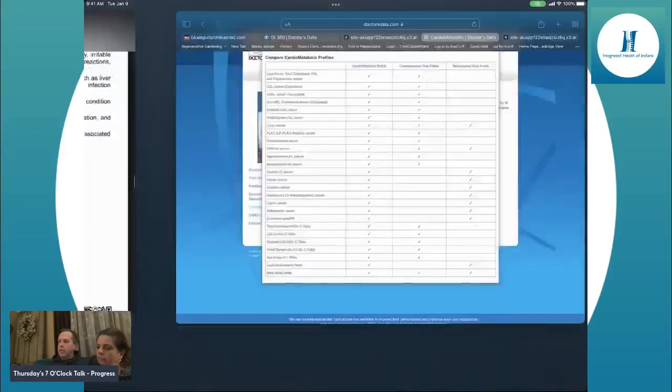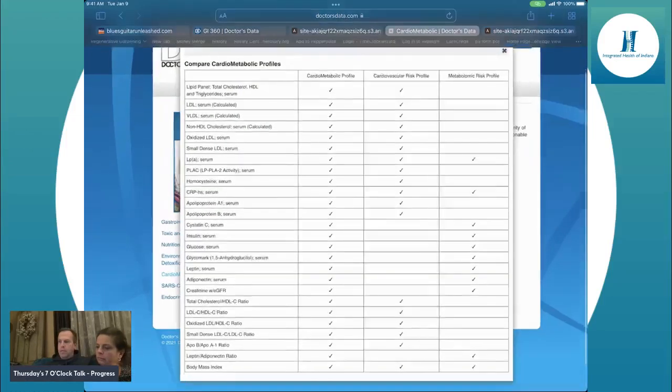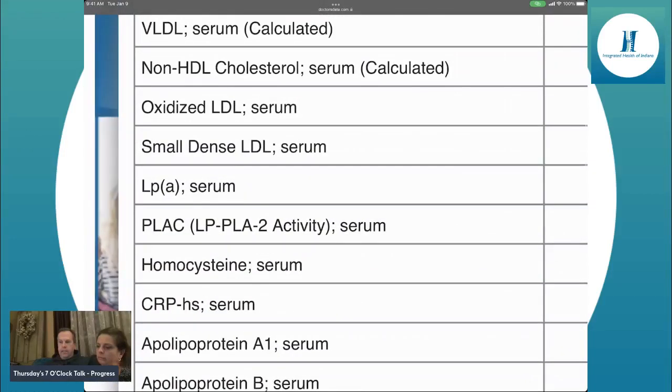The other report that we're able to do at this point in time is, everybody's heard me talk about stratifying risk and lipid profiles and stuff like that. We can do this cardiometabolic profile, and this allows us to see all of the high risk markers. So this LP(a), we get to see the small dense LDLs. These are things that help us look at how much your cholesterol really is at risk. This LPA is the thing that you want to know.